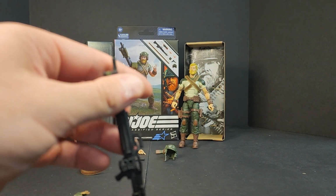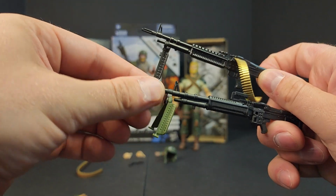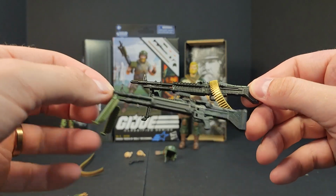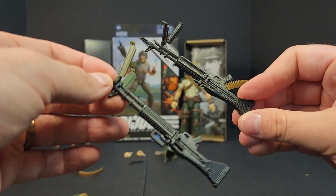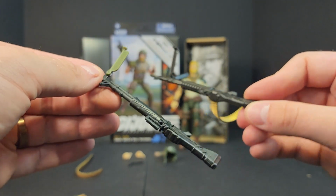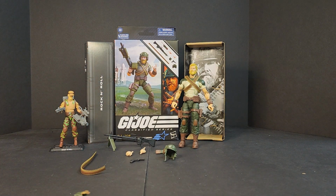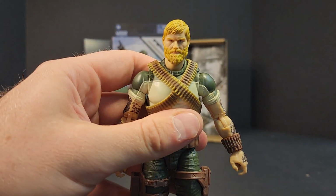We'll grab the Gridiron M60 and put them up side by side. Damn. They are both looking pretty on point right now. I'll throw that over there and let's dive into the man himself. We get an awesome head sculpt.